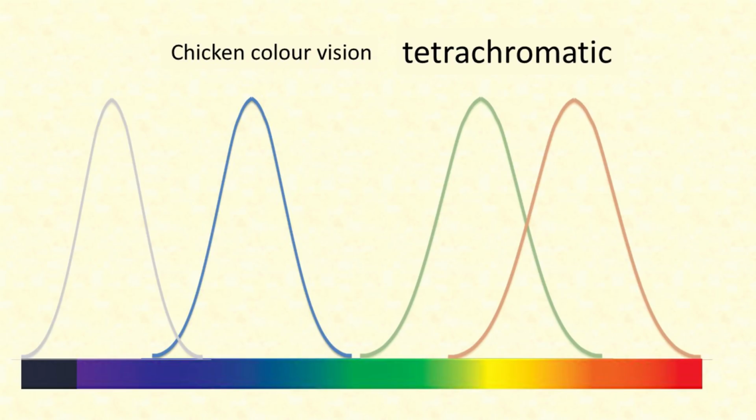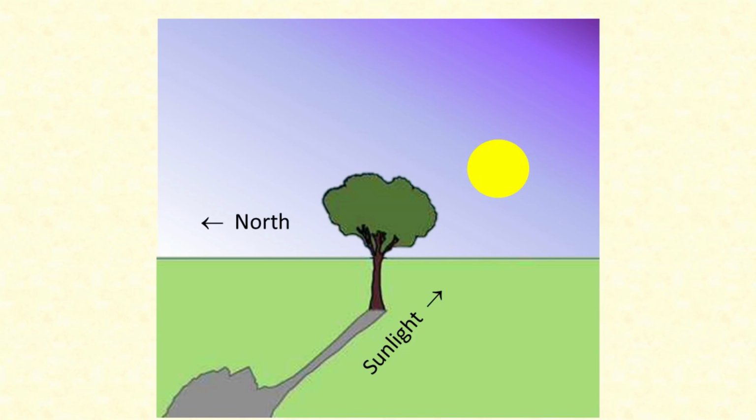Chickens have tetrachromatic colour vision. They are sensitive to red, green and blue light just like us, but they also have cones sensitive to the very short violet and even ultraviolet wavelengths. Chickens and other birds can use the ultraviolet gradation of the sky to see which way is north, just as easily as we can see which direction the sunlight is coming from.